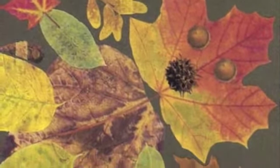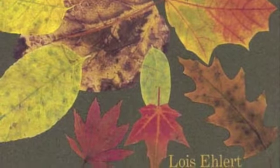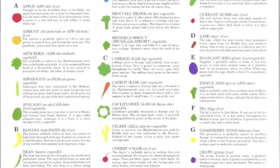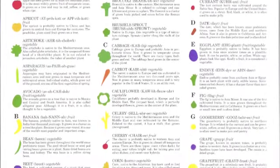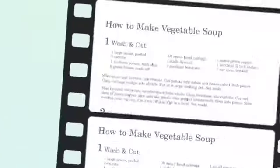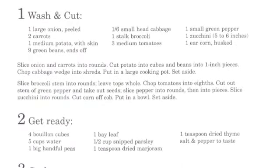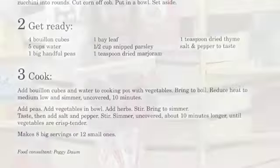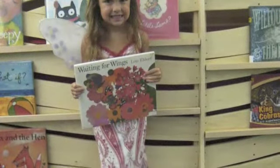Sometimes, Ehlert labels items in her illustrations, like in Leaf Man, where she labels parts of a leaf. In other books, for instance, Eating the Alphabet, she may have a glossary of terms at the end of the book for more information, and in others, she has included recipes at the end to go along with the book, like in her book, Growing Vegetable Soup. With each book by Ehlert, always expect something new and to learn valuable information.